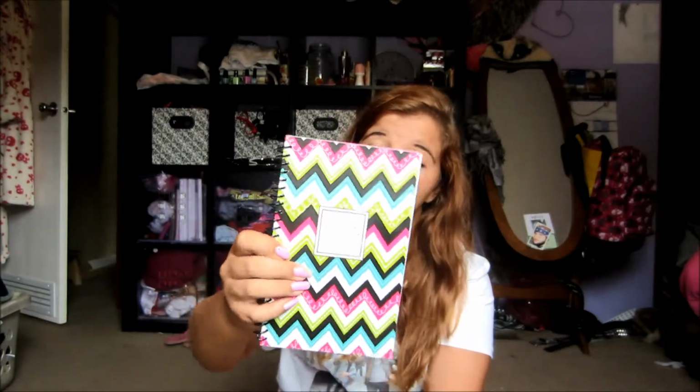And I actually didn't buy it. One of my friends bought it for me because there were 2 different styles, and so she bought one for herself and one for me. But yeah, I just thought it was really cute, and it will keep me organized because my goal for back to school is always to be organized. So maybe I'll actually be organized this year. Well, that's it for my supplies, and let's get into the DIY.